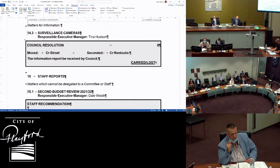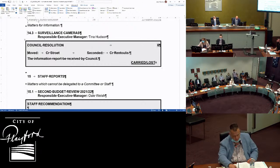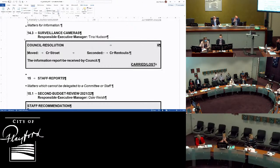Can I just get one of our staff members to come to the front and provide their perspective on the report, just a very quick summary, because my understanding of the report is that it hasn't really made too much of a difference in Salisbury. I just want to know our perspective on it. Yep, Mr. Langman.